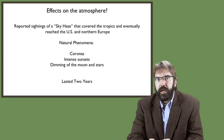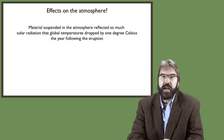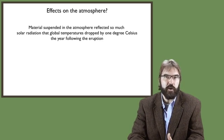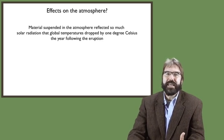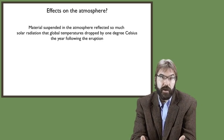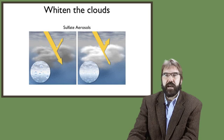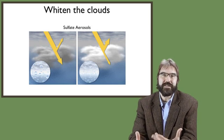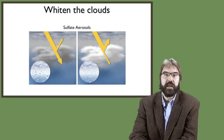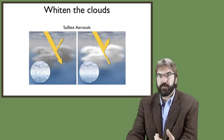But what else happened? It's estimated that the material suspended in the atmosphere reflected so much solar radiation back out into space that the world was cooled by greater than 1 degree Celsius in the year following the eruption. And it turns out that global cooling following volcanic events is a pattern that repeats itself throughout history. This is the effect that geoengineers think that humans can replicate. Create a haze in the atmosphere by creating an artificial volcanic eruption. And one technique for doing this is to have airplanes spray a class of sulfur compounds known as sulfate aerosols into the stratosphere. Researchers estimate that this could be carried out for less than $1 billion and would have to be repeated every 4 years, but could reduce incoming solar radiation by up to a full percentage point.